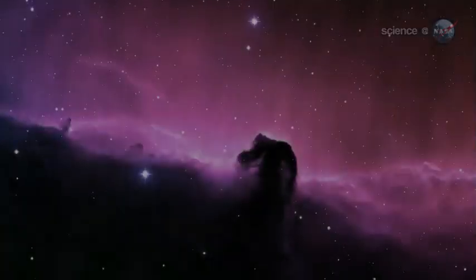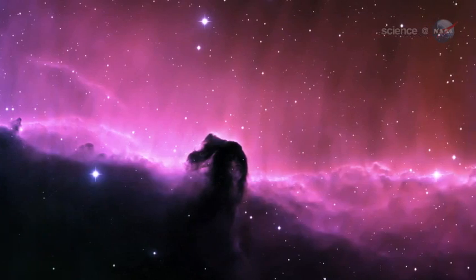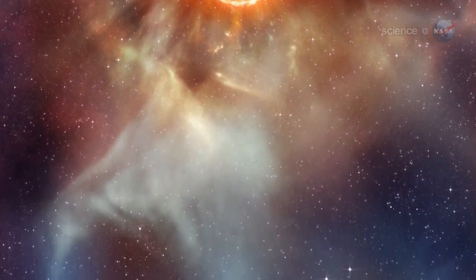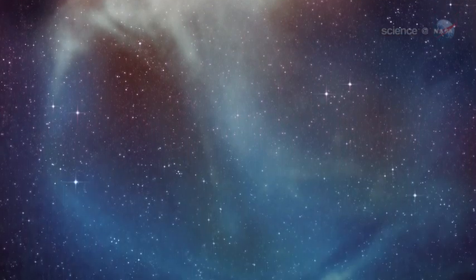Astronomers have long known that the reactive atomic form of oxygen is abundant in the universe. It is found in gaseous nebulae, the atmospheres of stars, and many other places. This new discovery by Herschel shows at long last that the familiar diatomic form of oxygen is out there too.